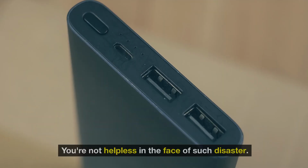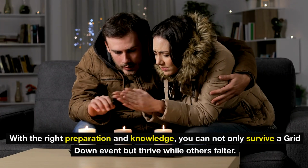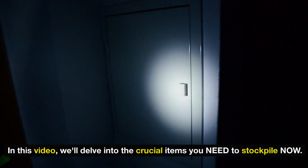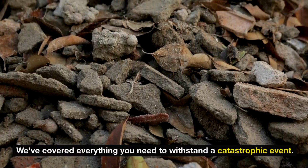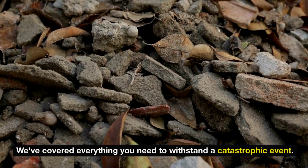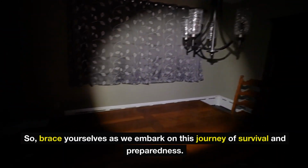But fear not. You're not helpless in the face of such disaster. With the right preparation and knowledge, you can not only survive a grid down event, but thrive while others falter. And in this video, we'll delve into the crucial items you need to stockpile now. From essential food and water supplies to survival gear and alternative energy sources, we've covered everything you need to withstand a catastrophic event. So brace yourselves as we embark on this journey of survival and preparedness.